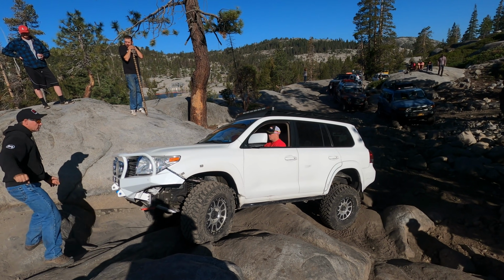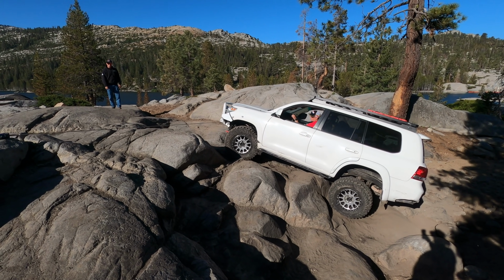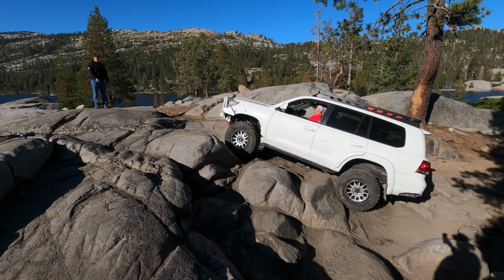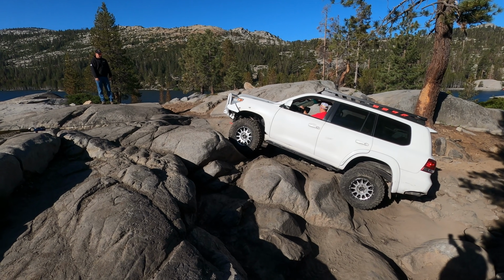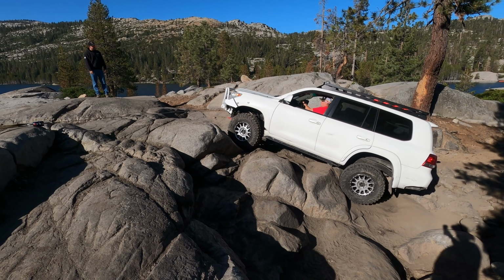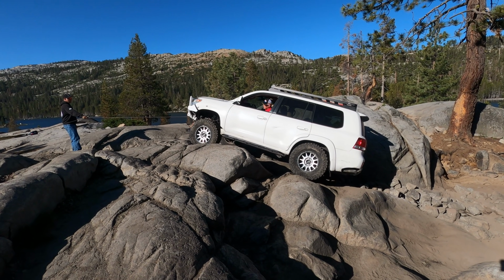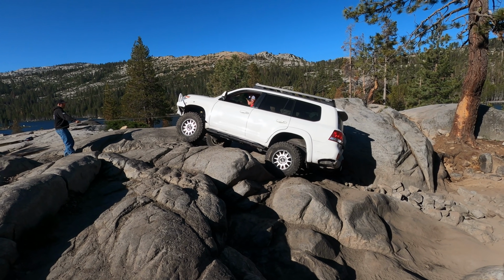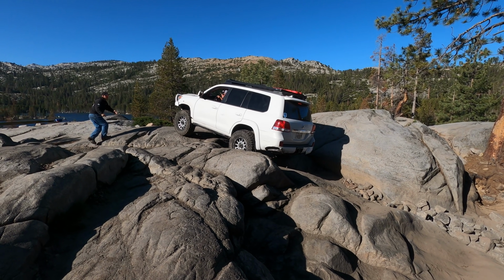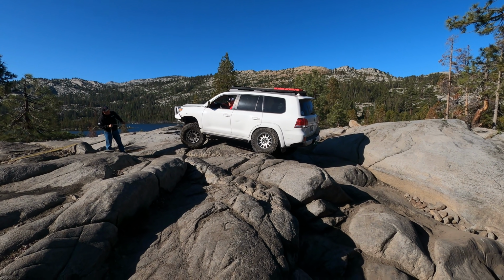We'll just put pressure on it, it'll hold it. Trying to keep the fender off the wall with the winch. Doesn't want any more body damage, or at least as little as possible. Got it. You pivot around in here.